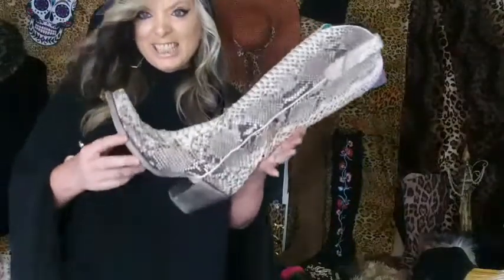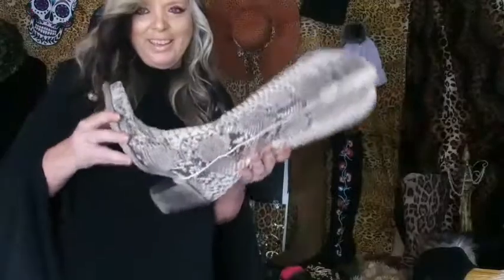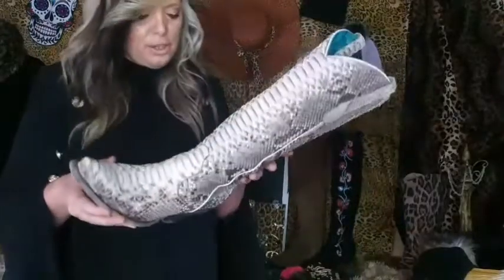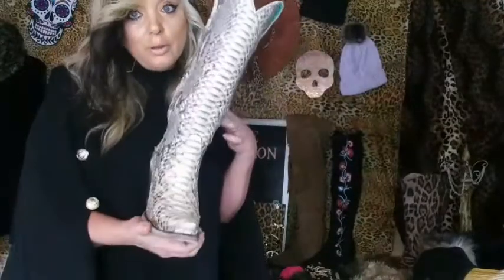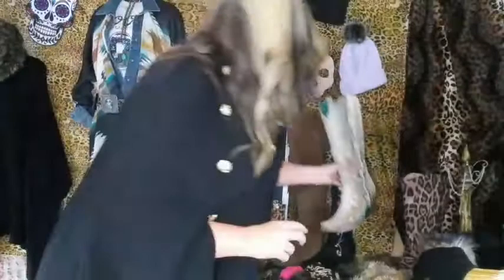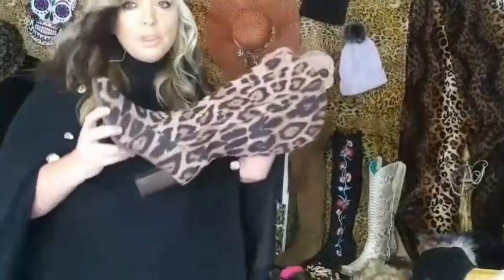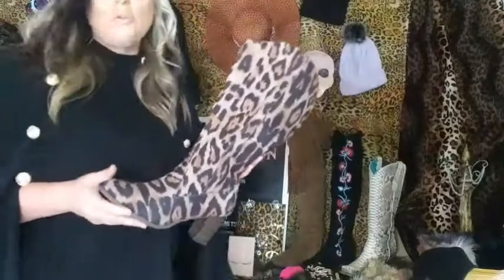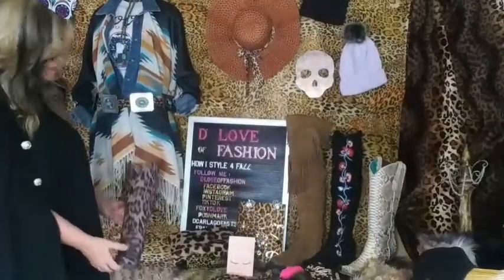And you know, if you always want to go snake way, Carrie, we always had inside jokes about the snake. But these are nice. You can always go cowboy boot style, whichever you want. And then you can never go wrong with the leopard. And of course, I also think it looks good with this.